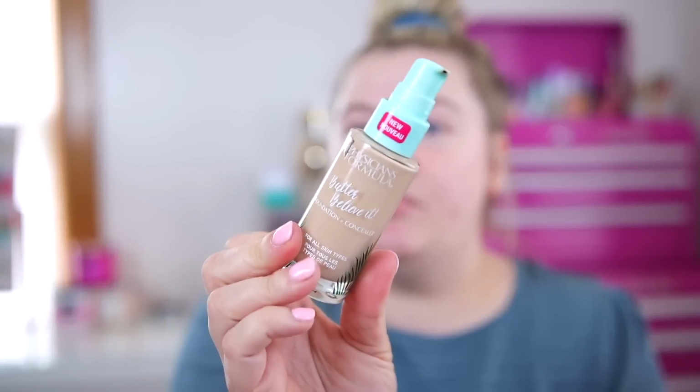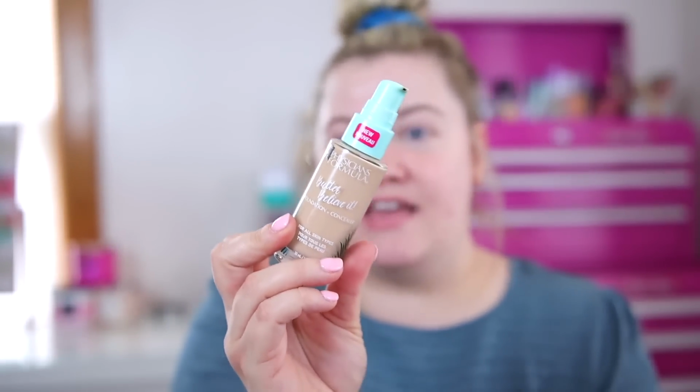So I was really excited for this. I lost a little already. I used it one time just for a few hours. I didn't even leave it on very long, but it's the Butter Believe It Foundation Plus Concealer. Really pretty packaging on this. I was so excited that they came out with a new foundation because they discontinued their very popular Healthy Foundation, I think it was. So I was hoping that this would be comparable.